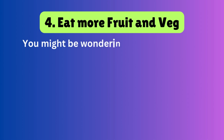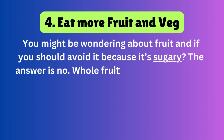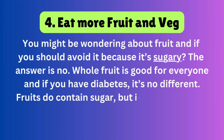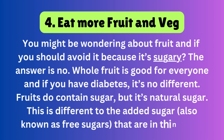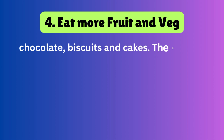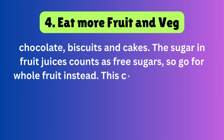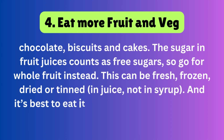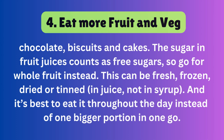You might be wondering about fruit and if you should avoid it because it's sugary. The answer is no. Whole fruit is good for everyone, and if you have diabetes, it's no different. Fruits do contain sugar, but it's natural sugar. This is different to added sugar, free sugars, that are in things like chocolate, biscuits and cakes. The sugar in fruit juices counts as free sugars, so go for whole fruit instead. This can be fresh, frozen, dried or tinned, in juice, not in syrup. And it's best to eat it throughout the day instead of one bigger portion in one go.